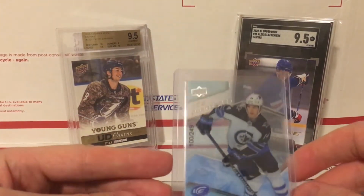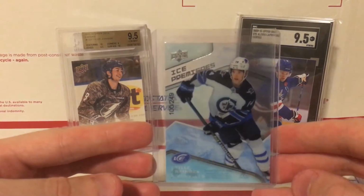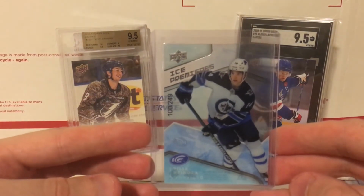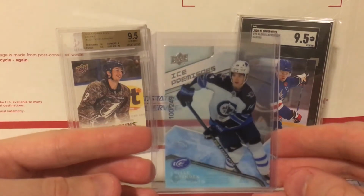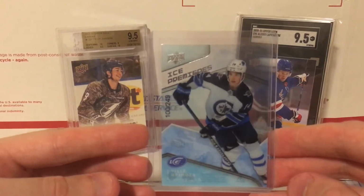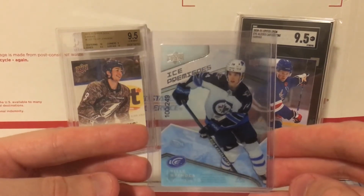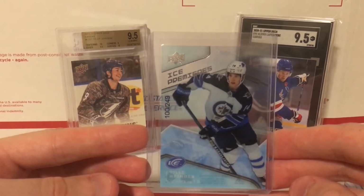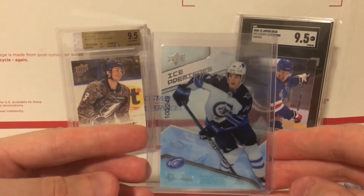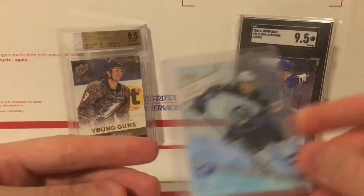Got a Ville Heinola Ice Premiers out of 249. I think he's going to be awesome for the Jets. Yeah, Jets are needing defensemen, and he's just ready to blossom. I think he's going to be a first pairing defenseman. Hoping to get 9.5 on this. The surface is the only concern for me, which is not absolutely 100% gem mint.